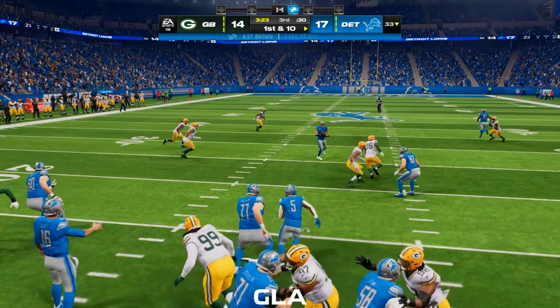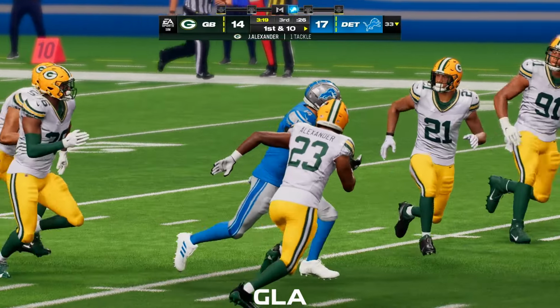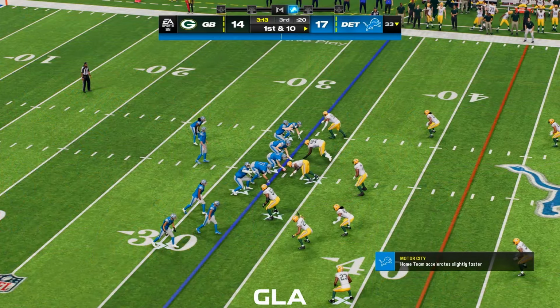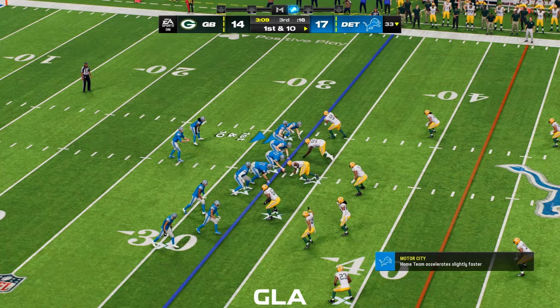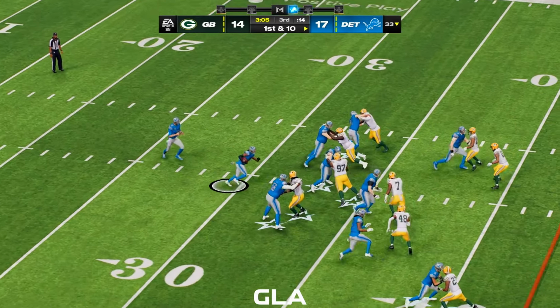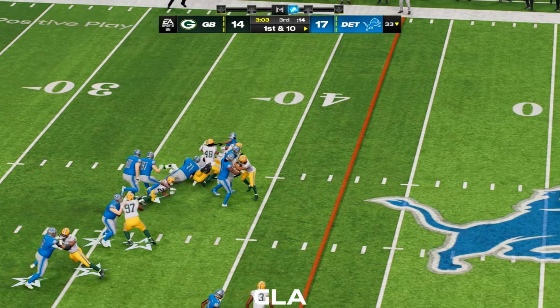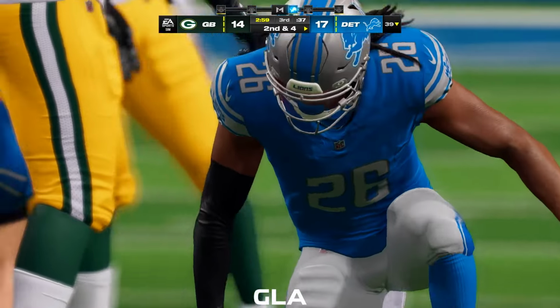As they began this drive, I was wondering how they were going to attack since they're playing with the lead. Would they continue to try and push the ball downfield? Well, after one play, it appears that the answer is yes. On first and 10, here's Gibbs. He'll get a nice chunk there on the first down run, and it's second and 4.